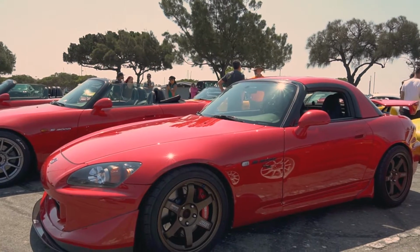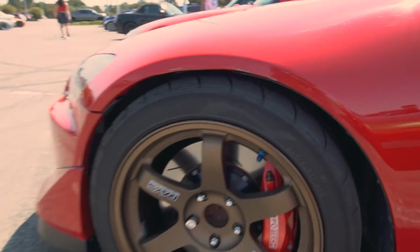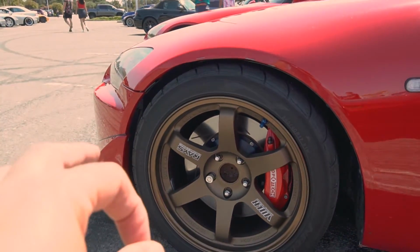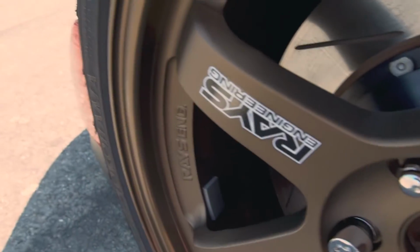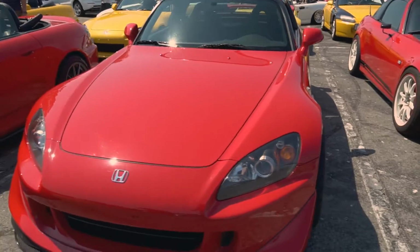Guys, let's just give a shout out to how clean this CR is right here. Obviously, we got the wheel setup on point. Even the wheel weights are clean. It's insanity. Does he drive the thing? It's amazing. Let's just give it a walk around, guys.